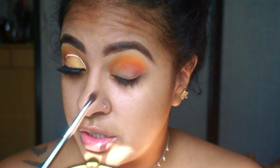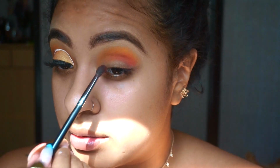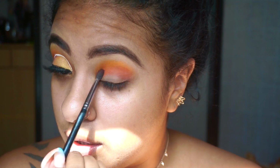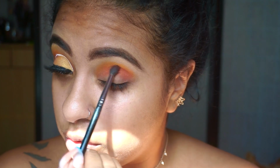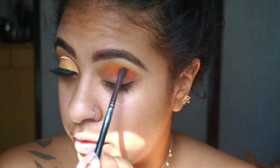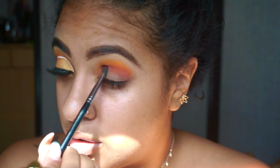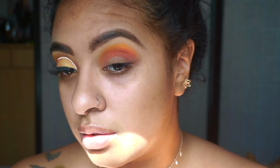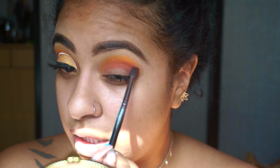This look is very much about placement and blending. So as you're seeing me, I'm actually not doing any window wiping motions. I'm just pressing and moving, pressing and moving. This way it blends with the orange seamlessly, so there won't be any way that you can tell that it's not blended, okay?